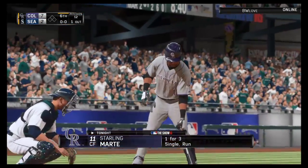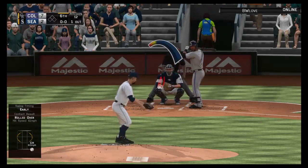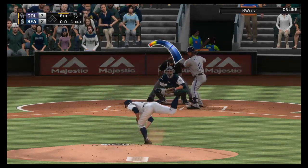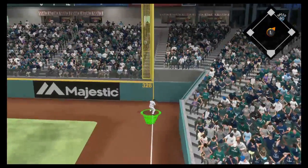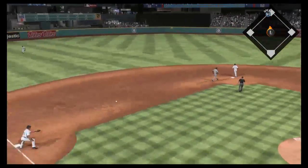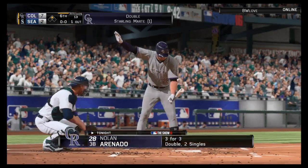Center fielder, number 11, Starling Marte gets another crack right here. He's got a hit in 3 tries to this point. Here comes the first pitch. Hit high in the air down the right field line, and that's in there. Base hit. Running hard. He's digging for second. Around second, he'll try for third, and he will make it back to second and be content with holding on there.